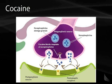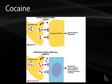Again, the way cocaine works is by blocking the reuptake of these blue nerve vesicles from the synaptic cleft back up into the presynaptic neuron. This increases the concentration of norepinephrine and dopamine. And as you can see here, cocaine blocks the reuptake of these chemicals back into the presynaptic neuron. This can occur both in the central nervous system as well as at the target cell. So this occurs at the CNS and at the peripheral nervous system, the PNS.